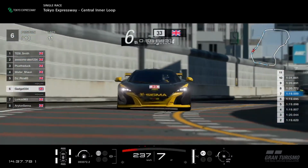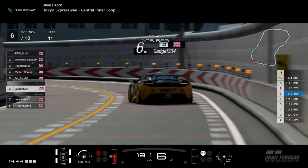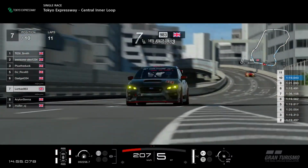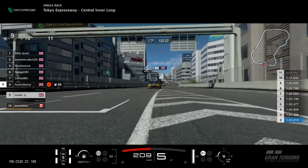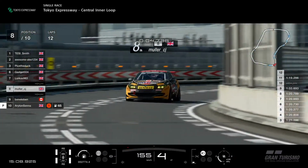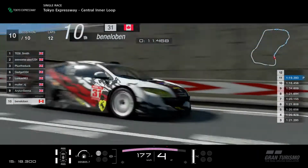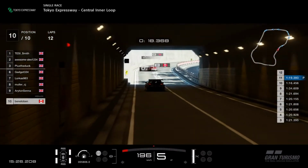Gadget has also been into the pits. Yeah. No damage so far in the race, but when I'm saying that, probably something will happen. As we see Lorcas back in seventh, and Senna goes in. We have Muller. A lot of wall scratching there. Let's hope Ben can dig down deep and get some positions out of this.